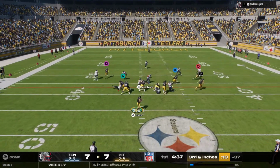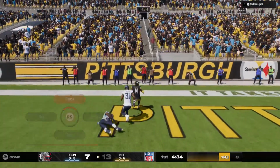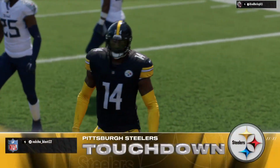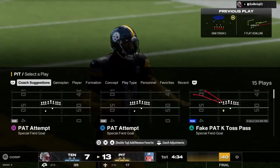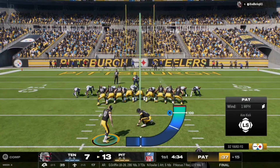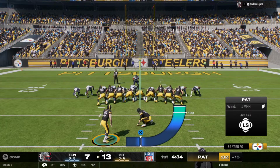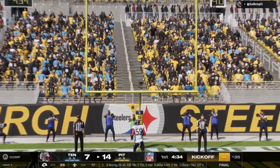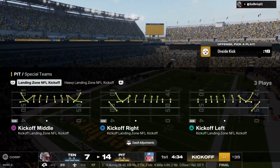Go. Another throw for Fields. He gets a lot behind one. Deep down. They connect on the deep shot. And they will score. Touchdown, Pittsburgh. The Steelers finish off their opening drive. George Pickens the touchdown. Kicking team on to try the PAT. The point after splits the uprights. And the Steelers take the lead here, 14-7 in the 1st.